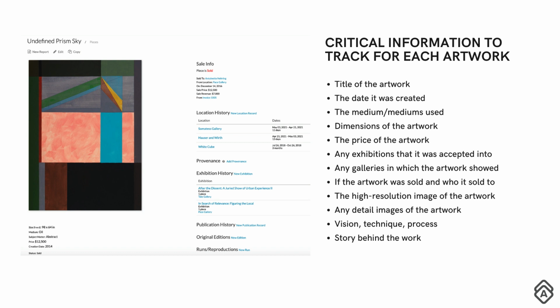So we all know title, medium, dimensions. Those are typically the tombstone information that we all try to keep track of. But did you also know that it's important to know any exhibitions that piece was accepted into, any galleries in which the artwork showed, also if the artwork was sold and who it sold to? All of these details are really important with creating an entire artistic legacy.